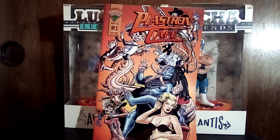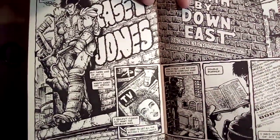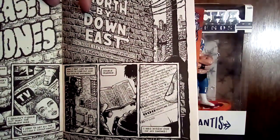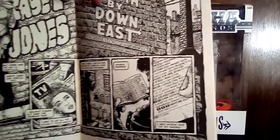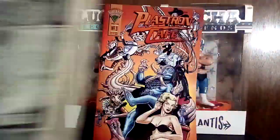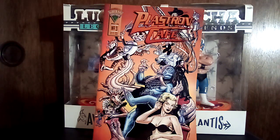I got this because there is a Casey Jones solo adventure with Rick Veitch, script and pencils, Kevin Eastman, story and inks. So that's pretty cool to have a Casey Jones solo. I'm a fan of Casey.